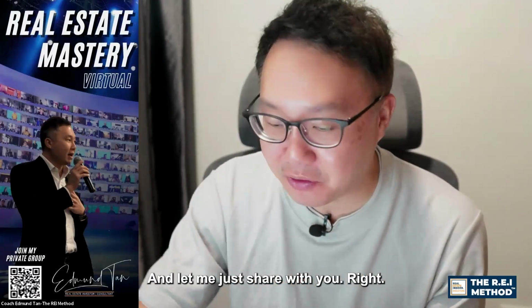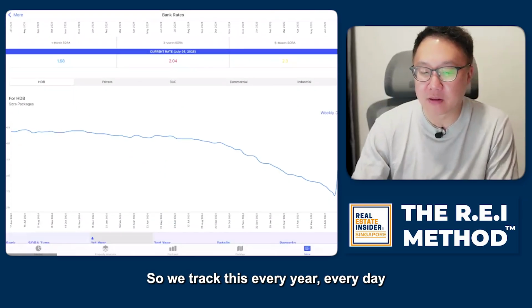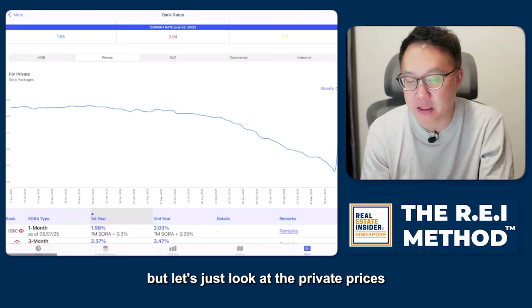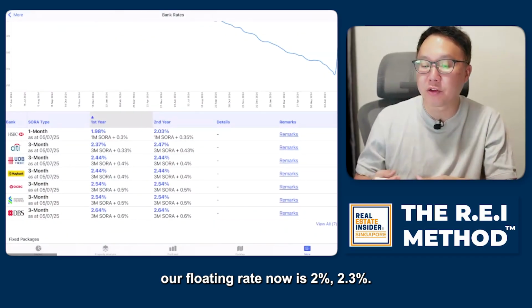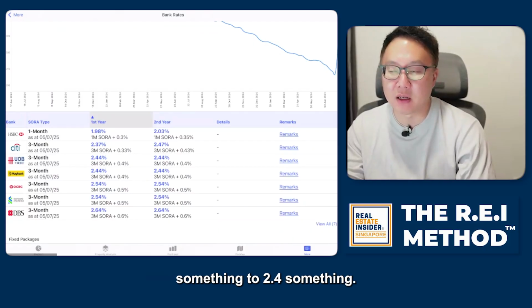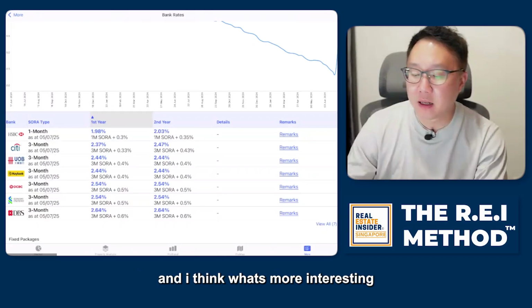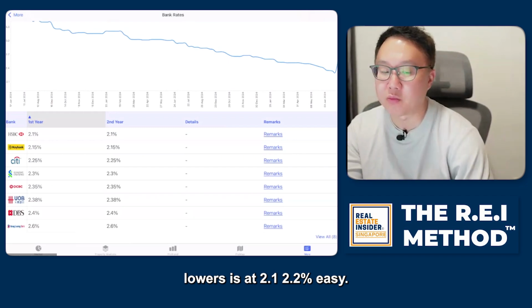And let me just share with you what the interest rate is right now. So we track this every year, every day. So we have the HDB prices, but let's just look at the private prices. You can see that our floating rate now is 2.3%. For the last couple of months since May until now, it's been about 2.3 something, 2.4 something, and now it has dropped down to 2.3. The lowest being 1.98. And I'll tell you what's more interesting is our fixed rate. The lowest is at 2.1, 2.2%.